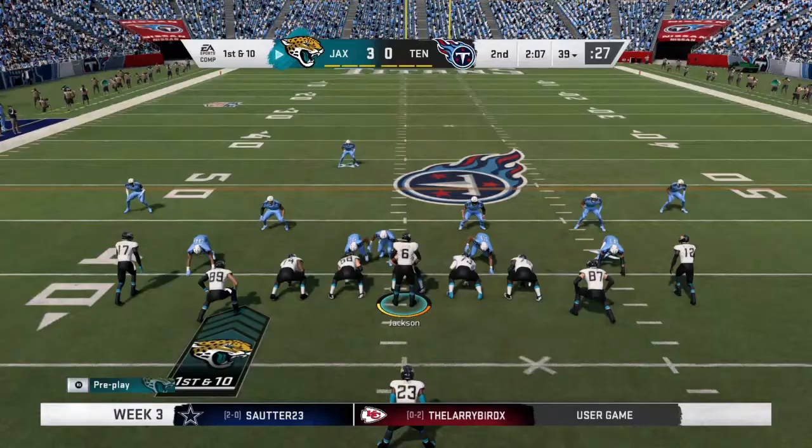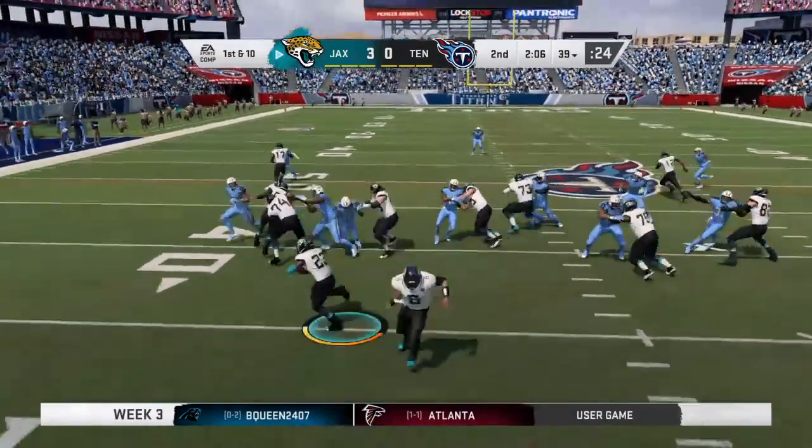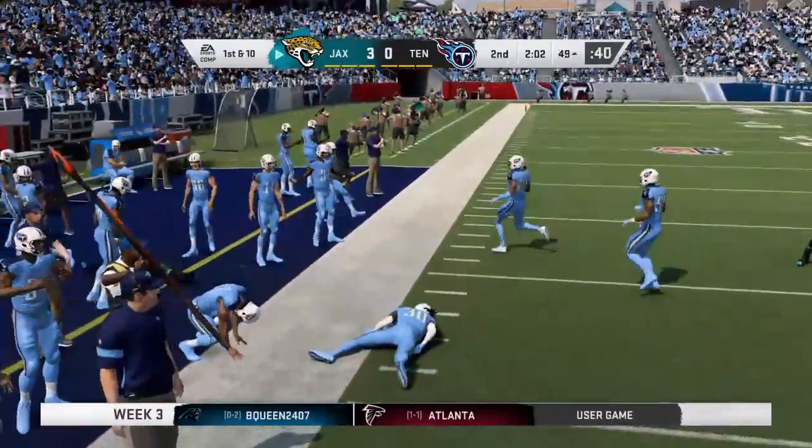Jaguars come to the line to start their next drive. And they split the uprights last time for 3. They've got the lead. They're not going to play this conservative. They're not hoping for another field goal. They're hoping for a touchdown.